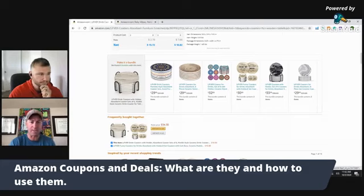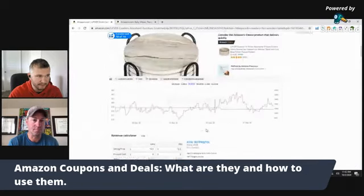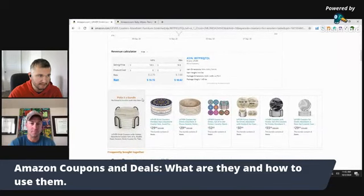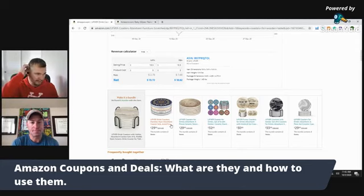Any other quick tips you want to throw out there? Yeah, some of you may have noticed that Amazon rolled out these FBA bundles, where you can now create bundles of your items, and these are going to show up on the product detail page underneath the main image. You'll see where it says "Make it a bundle," and you just give maybe a little bit of a discount if they buy another product.